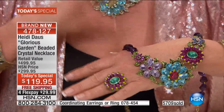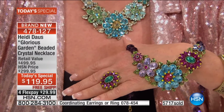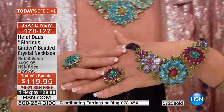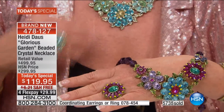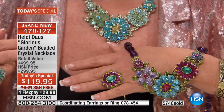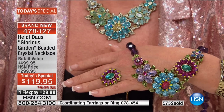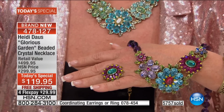$499. I'm telling you, if you put these two next to each other, I don't know that you could really tell. With the beauty of this piece, this is the amethyst color, by the way, and this is the turquoise, which is now, these two are neck and neck. These are the next two to sell out, and probably in this airing, they are really the most bright and beautiful crystals.